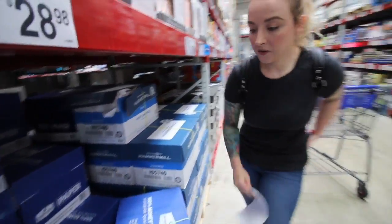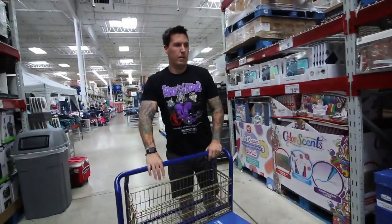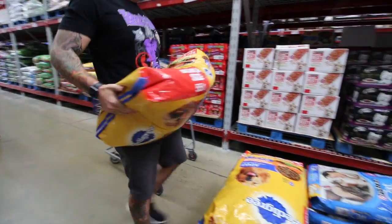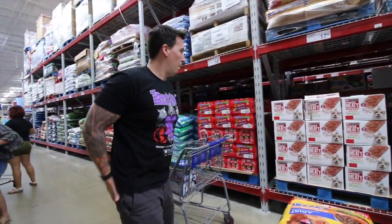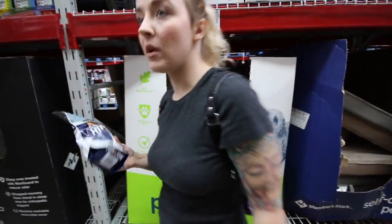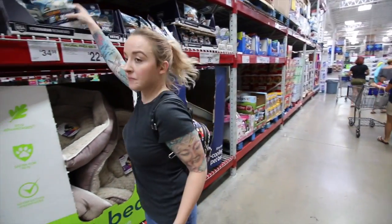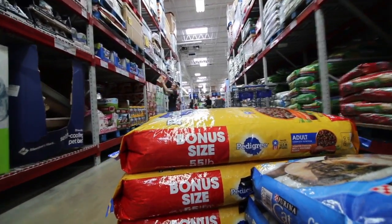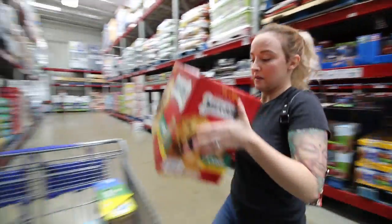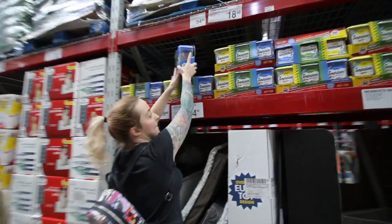Two of these. Okay. So for the bigger dogs, the older seniors that might be in the shelter, joint treats are really important to their health. I'm actually probably gonna grab 2 of those. Okay, I'm actually gonna add one more cat.